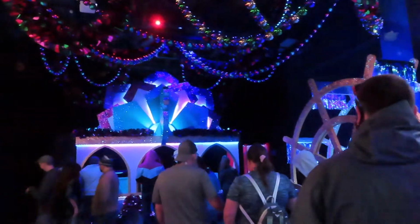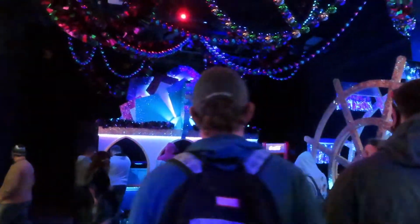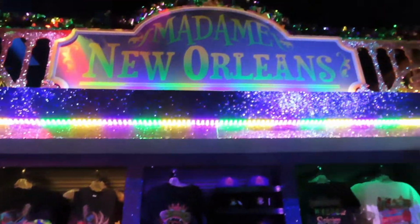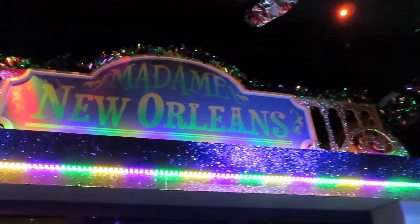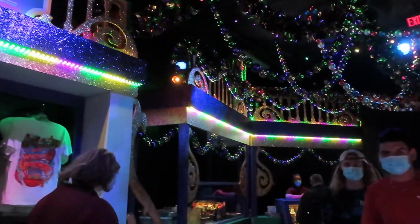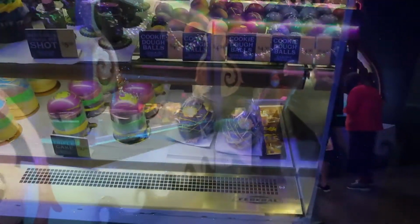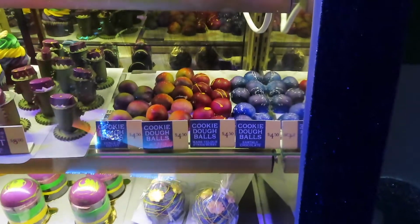The booths in here for food and merchandise and checkout are also floats. Madame New Orleans. That's super cool. I really like it. This is what they have. They have the cookie dough balls.